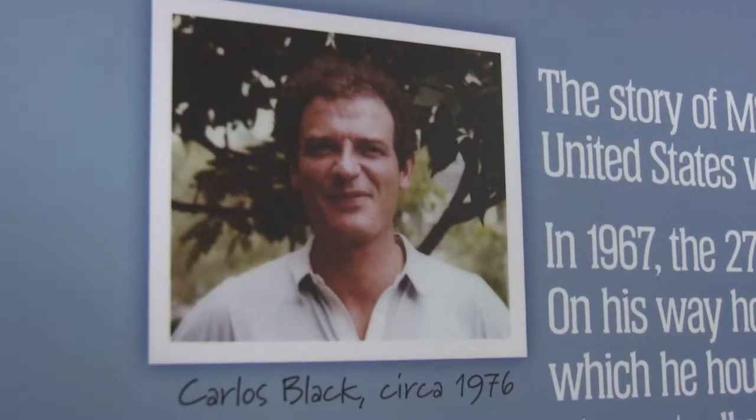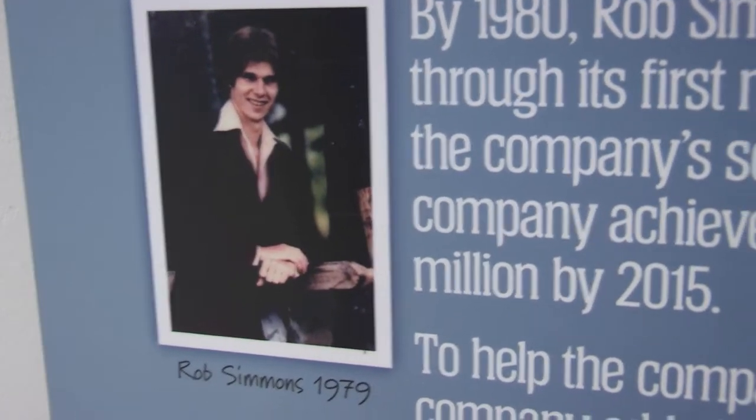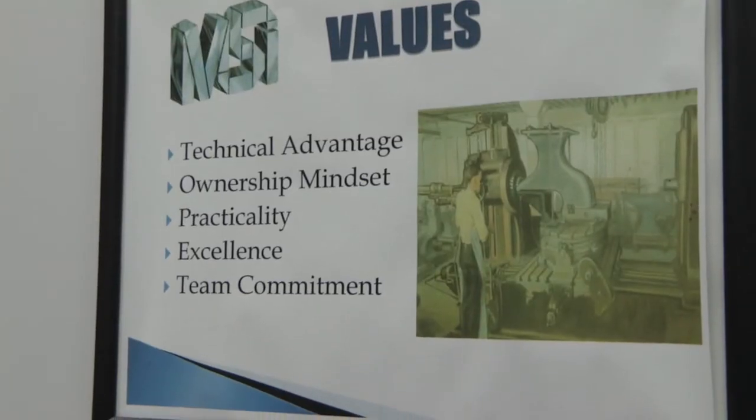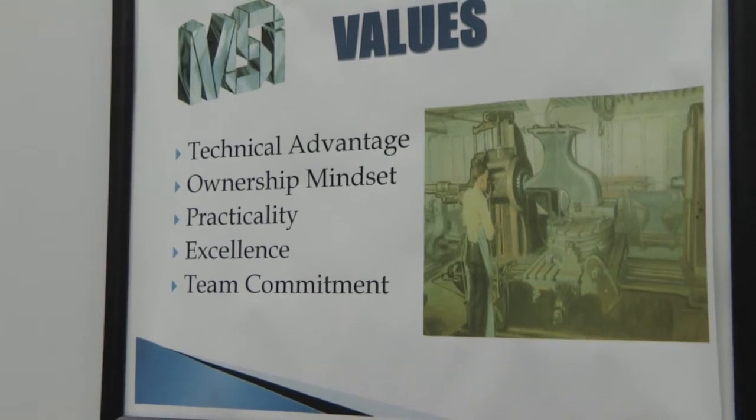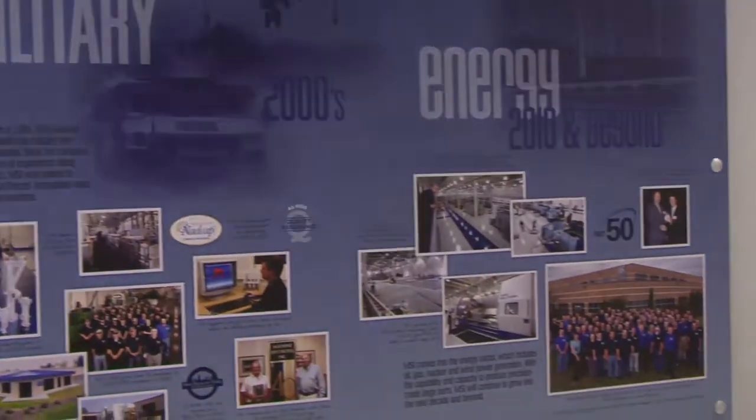Machine Specialties was started with one machine and one man, Carlos Black. Through the 70s, they added employees like Rob Simmons, our president. With added employees and diversification in work, it set the foundation and opened doors for us to service new industries. Textiles in the 70s, medical in the 80s, aerospace in the 90s, and in the 2000s, military, satellites, and energy.